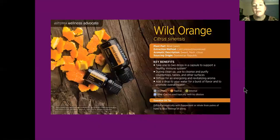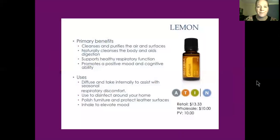Wild orange is a great one to clean. I wanted to show you this slide specifically because you can find these made by doTERRA, the company, and you can find these on Pinterest, the internet, and these key benefits over here. See how it talks about cleaning? This is a great one to use on all surfaces across your house and your toilet because it makes it smell somewhat nice. That's going to be in the do-it-yourself video too.